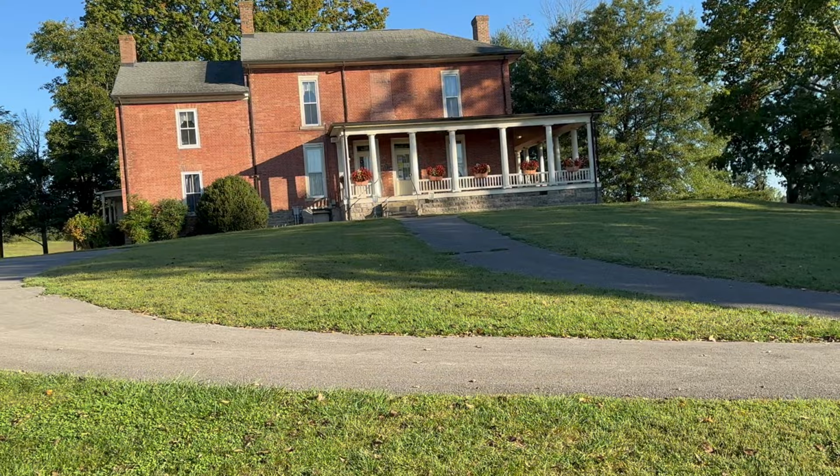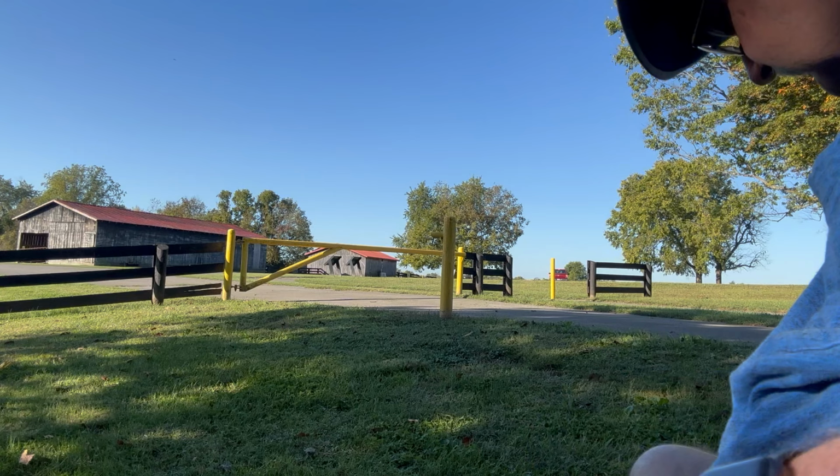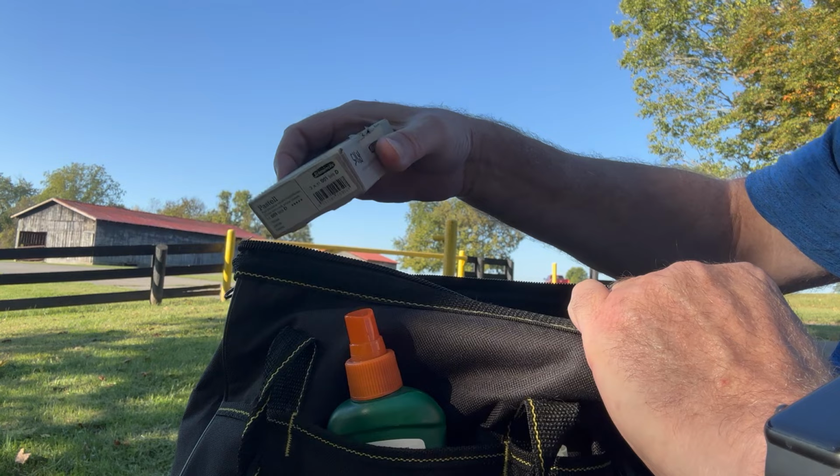So first I'm going to show you the kit and how it gets lighter and lighter with experience. So here's my kit. Packing as light as I can. Here's what all's in here. A couple of specialty colors, a pastel, just a few sticks, kind of a sample pack.